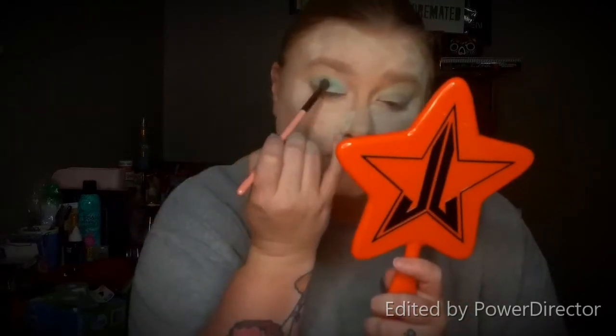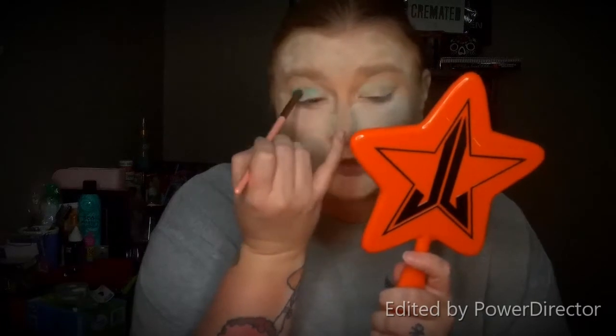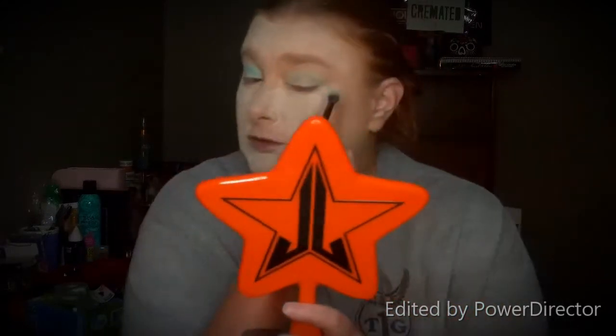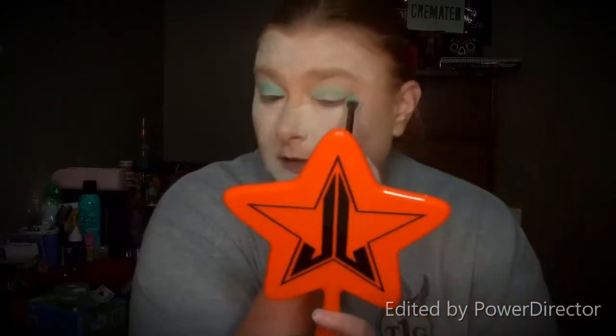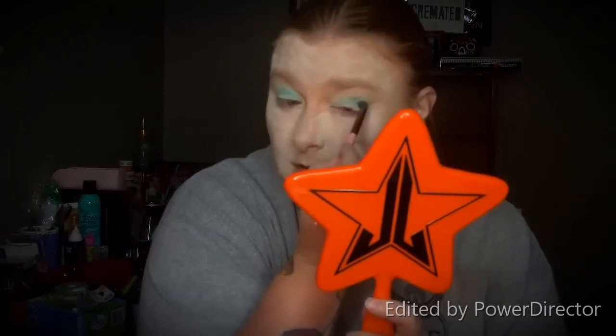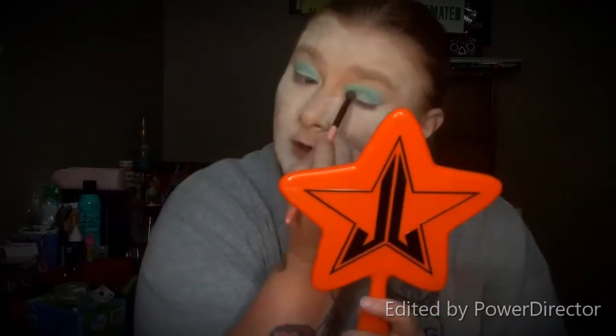These are great palettes if you're wanting to try colors, but for me, I like green. They have two separate green 9-pan palettes, and they're like 12 bucks. I mean, it's not terribly expensive, and they're good quality. So I do recommend their little mini palettes. I'm just not a fan of the Super Shock shadows. I'm just not. I know, shoot me.